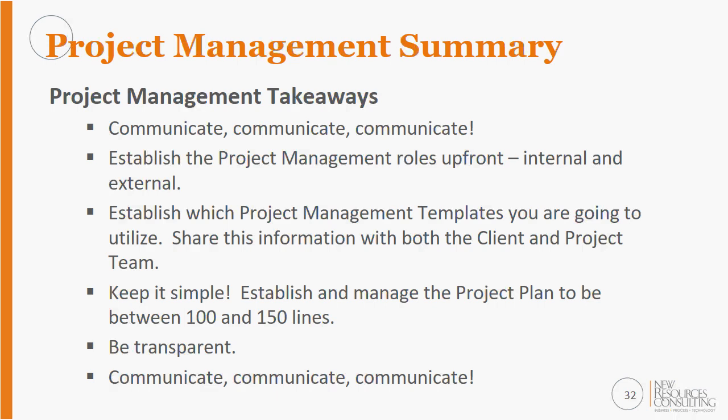Lastly, the summary: communicate, communicate, communicate. I can't say it enough. All the tools and all the techniques here, at the end of the day, it comes back to being able to communicate. Establish the project management roles up front. Understand what's going to be done internally, externally. If there's an external client, understand what your team members are going to be doing and responsible for.